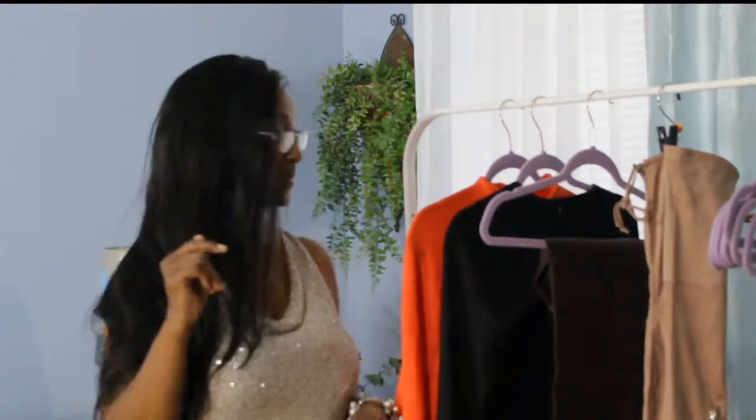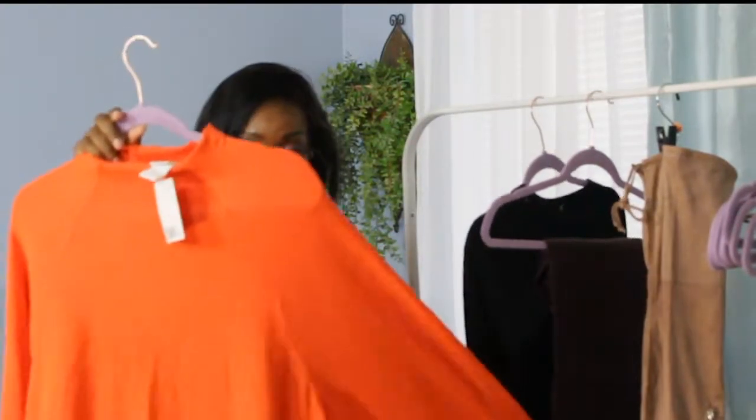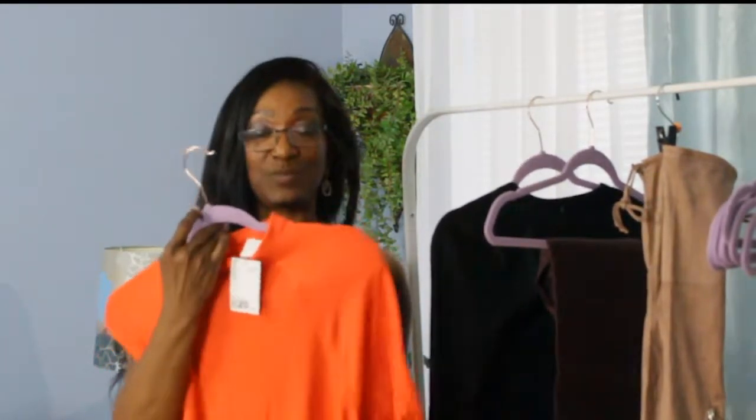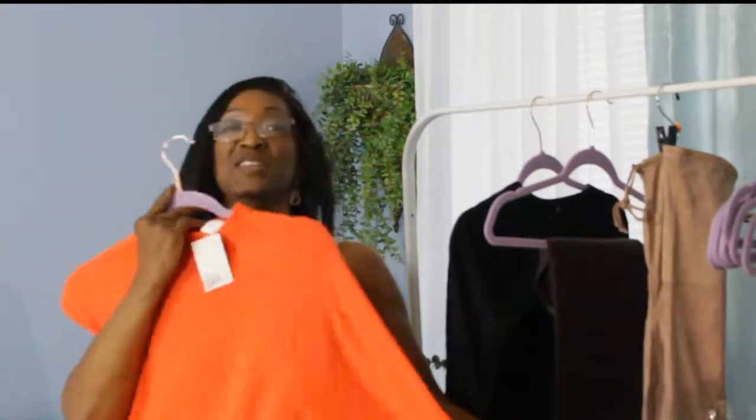And now, these are some quick items that I picked up from Burlington. Well, first of all, let me go with this. I did not get this from Burlington. I got this from H&M. I thought it was super cute. I got this for $14.99. It was just so soft. It's not a turtleneck because I hate turtlenecks, but I thought it was cute. I thought it would look good with my black pants. So I went ahead and got it.